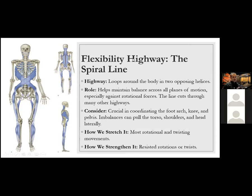So with the spiral and the other rotational line, we have to be really careful just because rotating is one of the harder things to coordinate, and it's actually associated with a lot of general injuries. So there's basically movement centers that when we're turning, the turn comes from. The first one is your shoulders. The second is going to be your hips, your pelvis. And then the third is your foot.